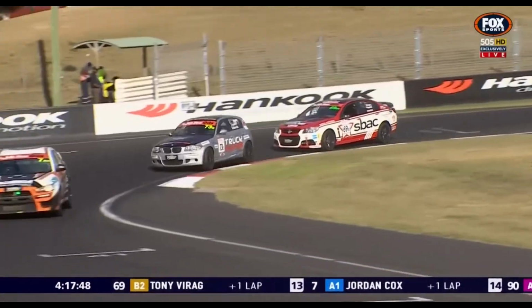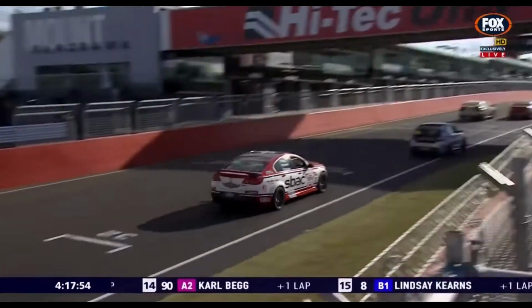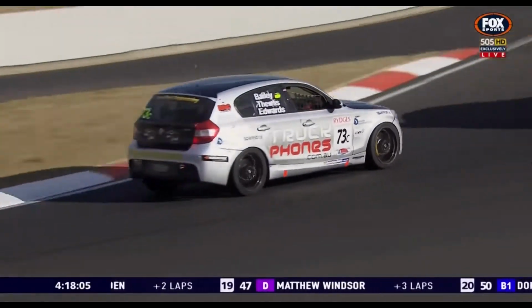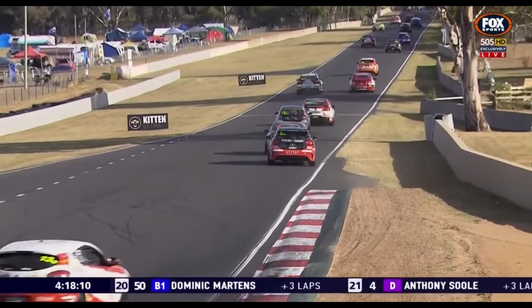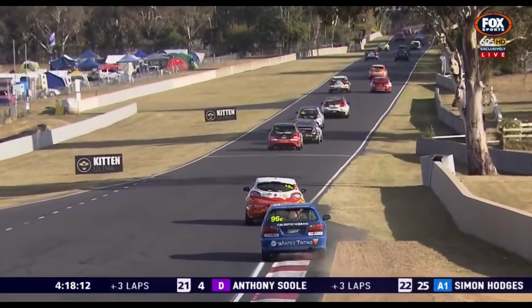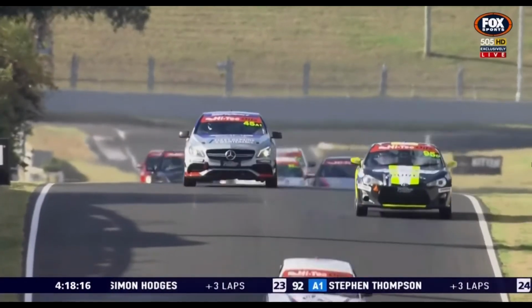It's an awesome performance by them as this battle for the lead wages on, a better car just now having to drive a little bit defensively. And now Jordan Cox is behind the wheel of car 7. Tony Virag just behind him, the class B2 leader in that SS Commodore, which has just punched so far above its weight all weekend long. It's unbelievable.